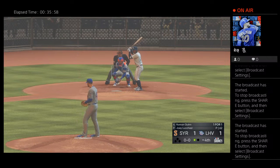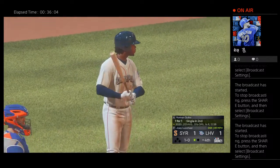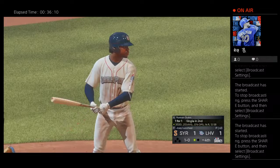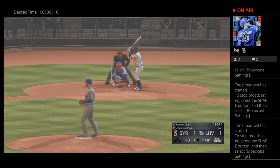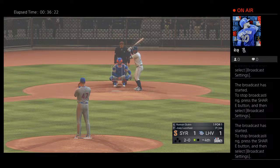Stepping in now, Roman Quinn. He'll take a look at a sinker here, too low for ball one. A base hit in his first trip. The 1-0. 2-0. One out, nobody on.